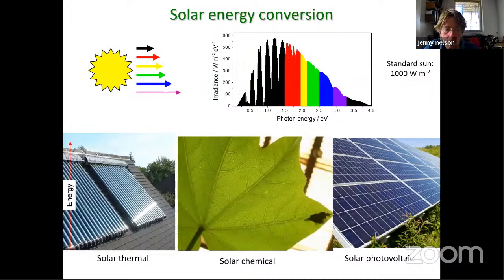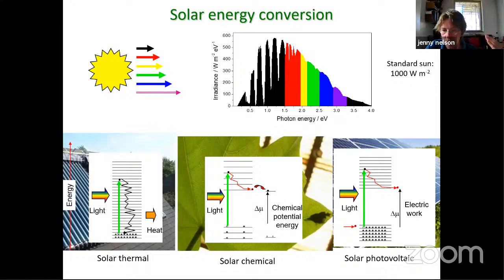And for all of those processes, at the heart of it, there is a process that involves a transition, where a photon of light is absorbed in a material. Of course, there are different types of materials. It stimulates an electron to move to a higher energy level. And then as that electron tries to decay back to where it came from, it gives up some of the extra energy that it's gained, either as heat through collisions with other atoms in the solid, or as chemical potential energy, which may be converted into electric work if that happens in an electrical environment. So there's some kind of common ground between the processes of energy conversion in all three cases.